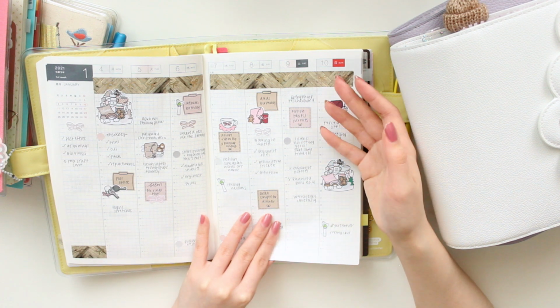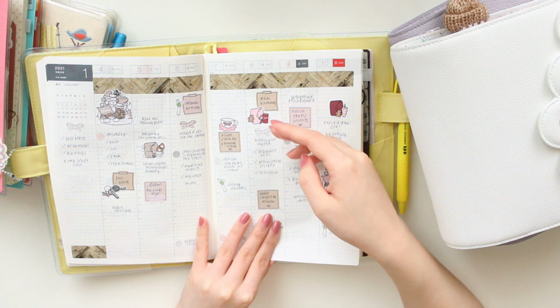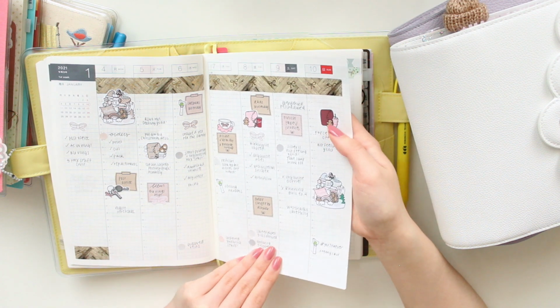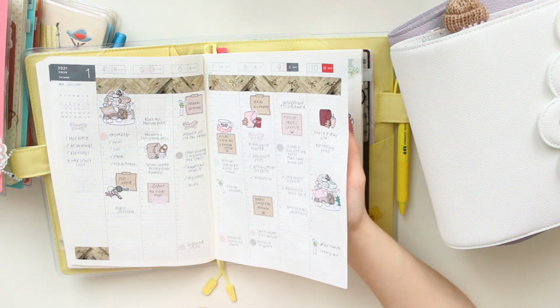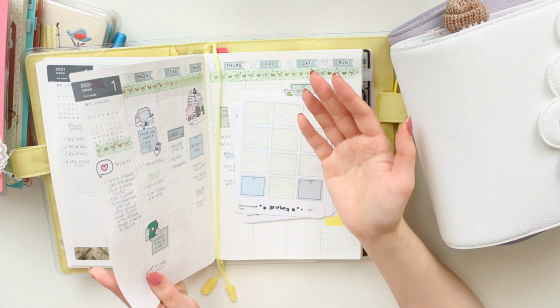Larger things and larger tasks always go into some sort of boxes, and then whatever I need to get done just usually goes into a checklist like this. Sometimes I use actual checklist stickers as well, but so far that has been working for me. For larger tasks as well, I do also use some of these dot stickers so I can find the words really easily, and that's pretty much how I like to plan.